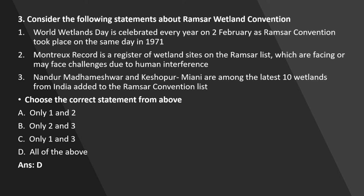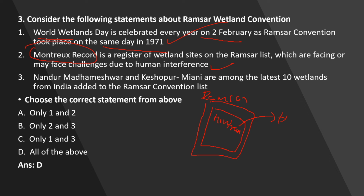The next one is related to the Ramsar Wetland Convention itself. It asks to find the correct statement regarding this. World Wetlands Day is celebrated every year on 2nd February as the Ramsar Convention took place on the same day in 1971. Yes, this is correct. We already learned about this fact. And the Montreux Record is a register of wetland sites on the Ramsar list which are facing or may face challenges due to human interference. This is important. If this is the Ramsar site list, then the Montreux Record is an important section in that list where the wetlands of important ecological character that are changing due to human interference are listed.